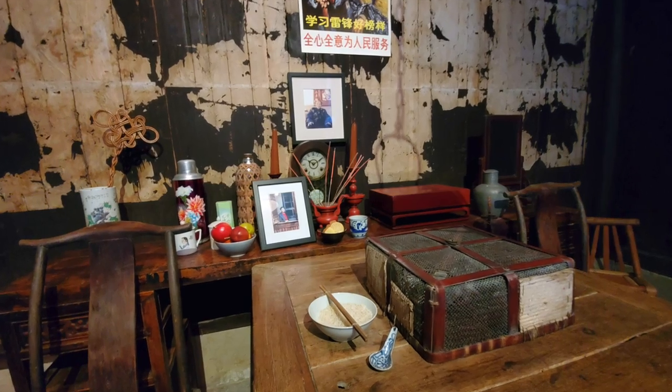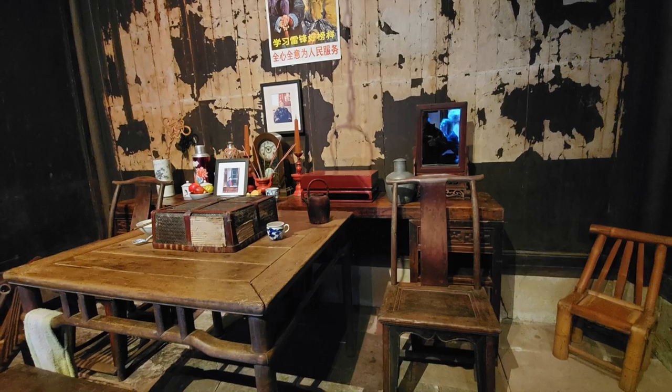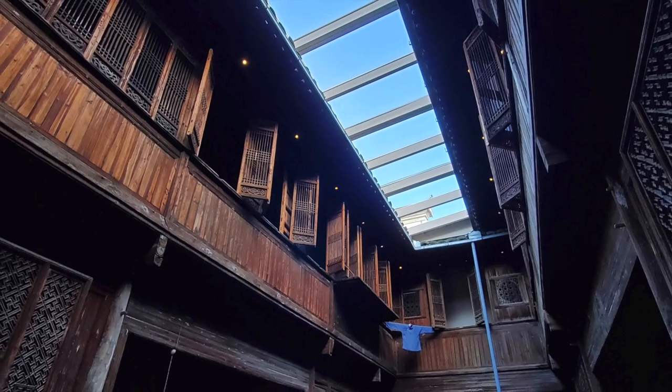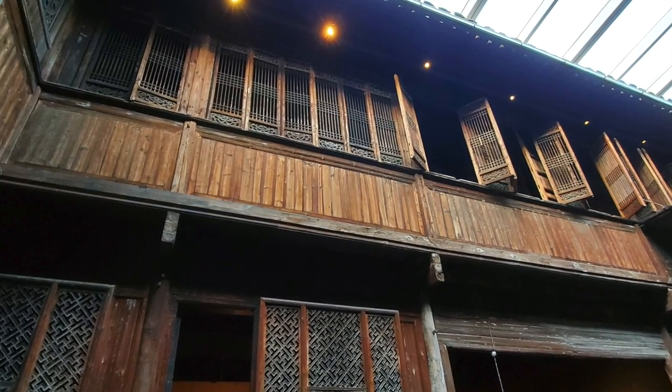When I visited, I got to see both floors of the house. However, during the pandemic, the second floor of the house is not open to visitors. So as you can see, these first few pictures are from the first floor of the house, and then I'll be moving to touring the second floor of the house.